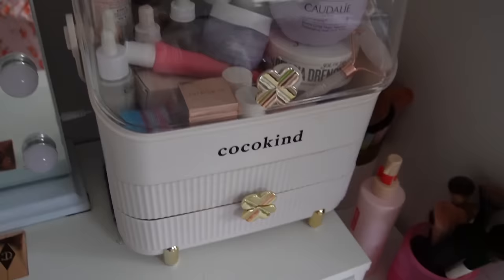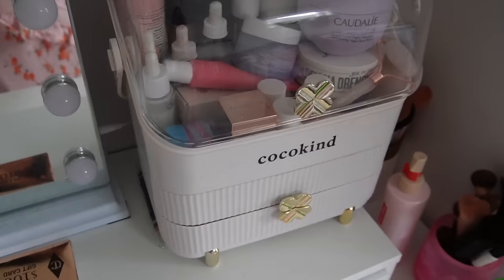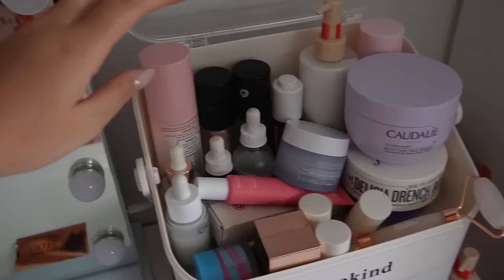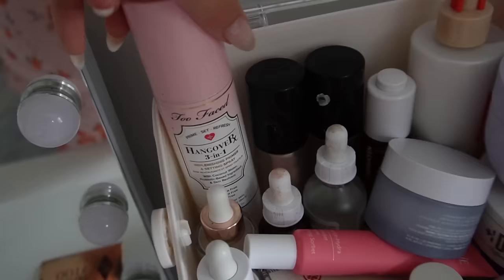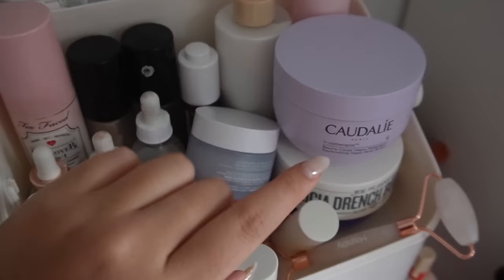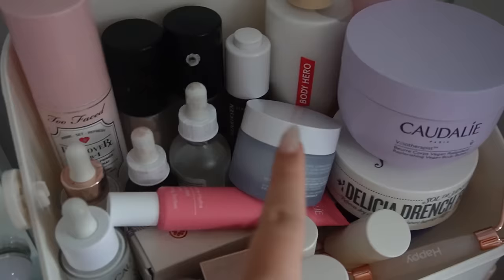And above that, I have this little organizer thing gifted from Coco Kind, love them. And it actually is super handy because it fits a lot of stuff in here. So I have my setting spray, my Say super glowy gel things, a lot of body butter creams and lotion, more serums here, and I have all my lip masks as well. I store most of my lip stuff in here though.